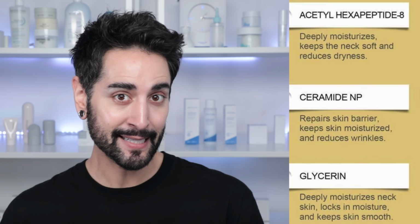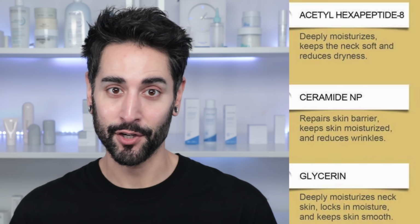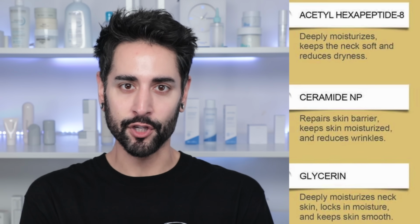But if we actually look at what's in many of these formulas, we have the acetyl hexapeptide 8, which you probably recognize the name of, ceramide MP and glycerin. And that's kind of really it. Well, that's the star lineup that they want you to notice. But the issue becomes very clear when you look at these ingredients and what they can actually do.